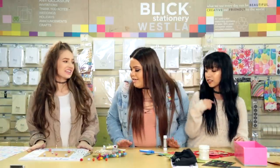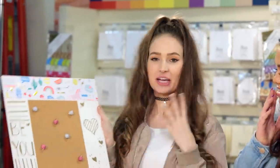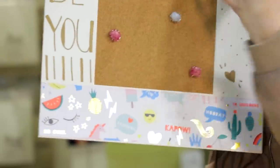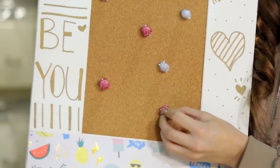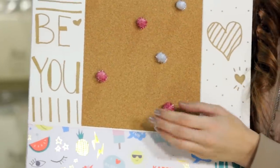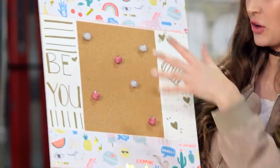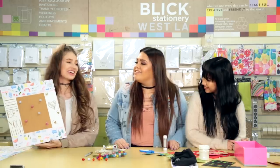Okay, Courtney, so what am I looking at? Okay, this is an INSPO board for a dorm room wall. I wanted it to be kind of like magical and kind of just, you know, keep your imagination alive and always follow your dreams. So these are little pom-pom thumbtacks, so you can kind of pin up words or things from magazines that inspire you. And then there's the unicorn vibes, and I wrote be you. Wow. To encourage you to love who you are. Oh, that is actually so cute.